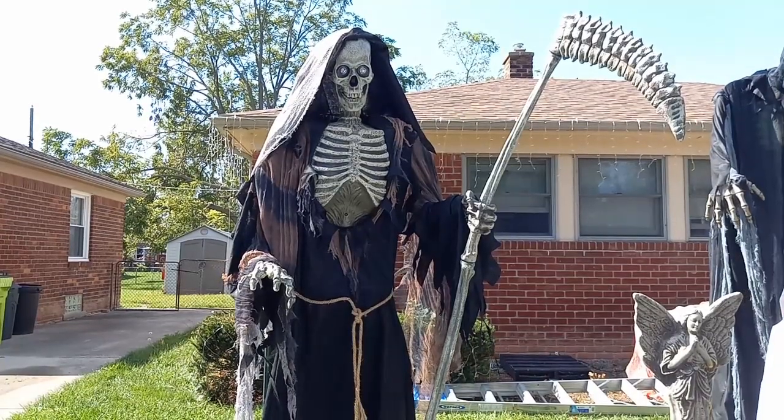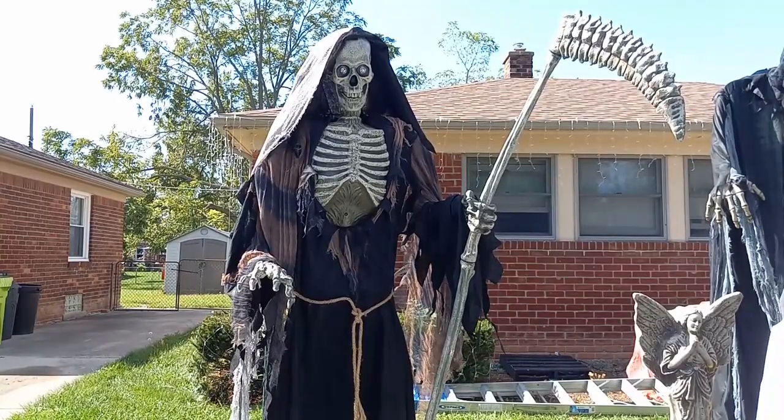Next up, we have the 2021 Inferno Reaper from Home Depot.